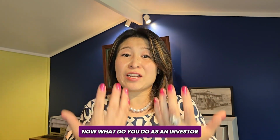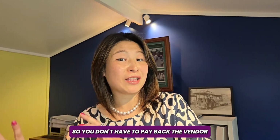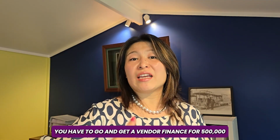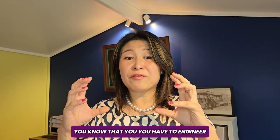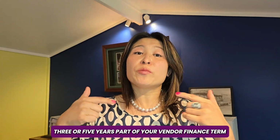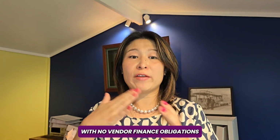Now, what you do as an investor is you see a pathway to be able to increase the value of that property so you don't have to pay back the vendor or have actual cash, right? Let's say you're buying a $5 million property and the bank is willing to lend you $3 million on that property, right? Because they know that that's worth $3 million no matter what. You have to go and get a vendor finance for $500,000. You know that you need to come up with about $300,000 or $400,000 in terms of stamp duty. That's fine. That's what you do. Finally, you know that you have to engineer enough growth in the property in the next 2, 3, or 5 years, part of your vendor finance term, to be able to refinance the property so that you can actually buy that property, own it outright as a whole with no vendor finance obligations.